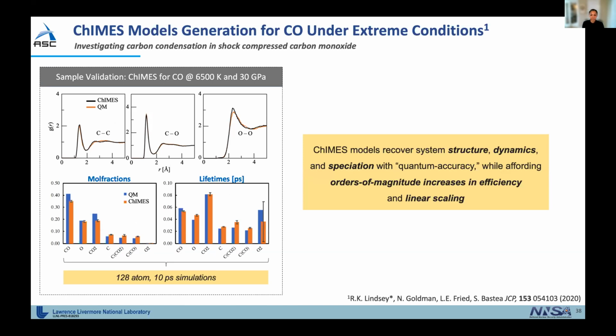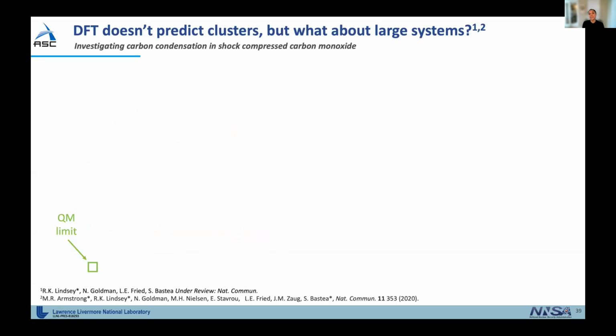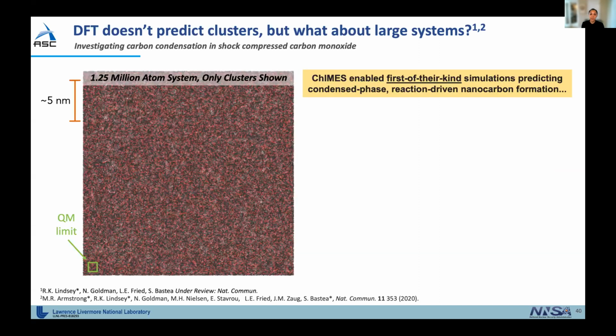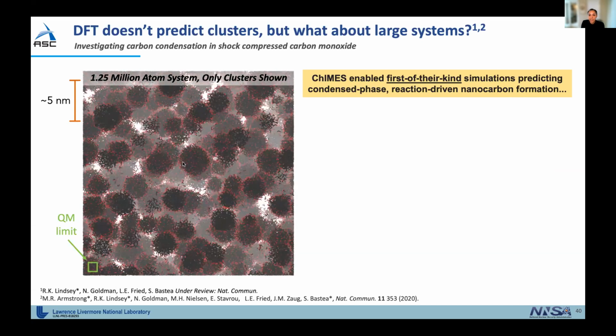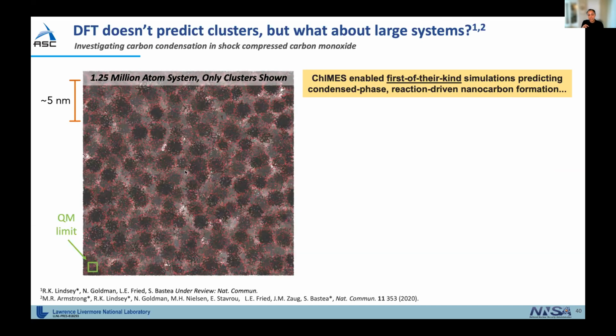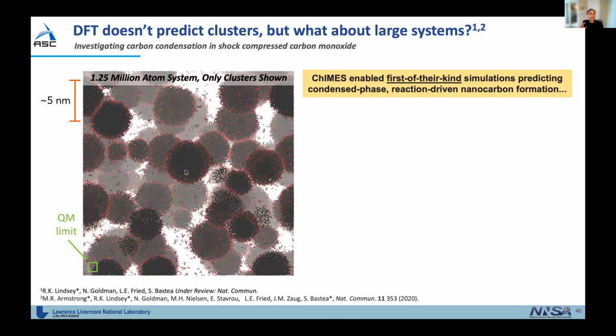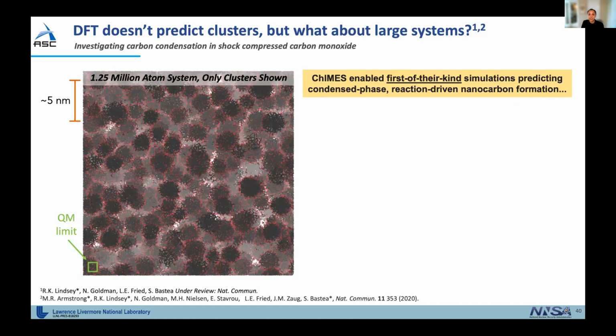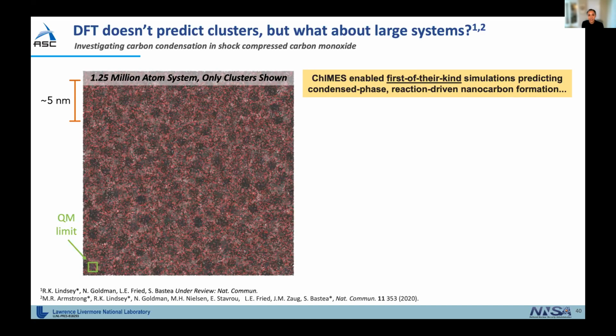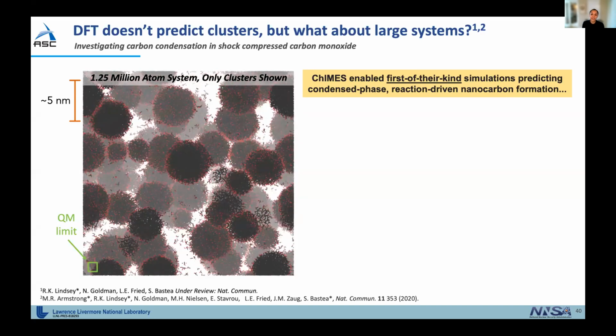And so it turns out that this is important because when you run simulations at the quantum mechanics size limit, you see the following. So nothing. But using your ChIMES models, we were able to scale things up much further to over 1 million atoms. And when we did this, we saw the following. Each one of these little red dots is an oxygen atom. And these black spheres that you see growing are liquid carbon droplets, comprised of thousands of carbon atoms. And so what this simulation represents is the first time we've been able to use atomistic simulations to predict this condensed phase reaction-driven nanocarbon formation process.